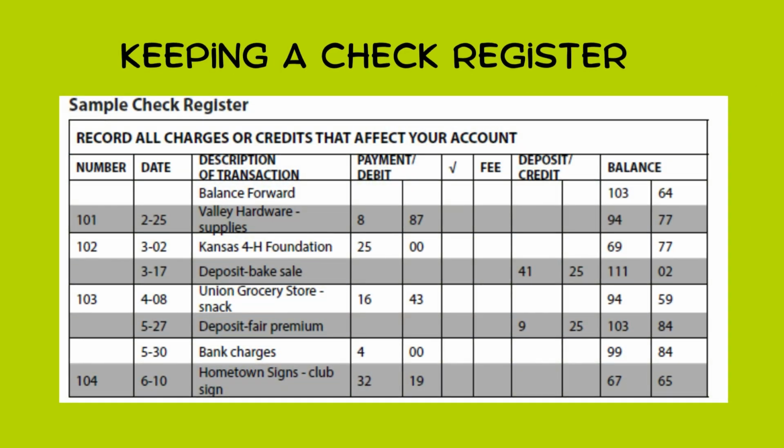All right, so after you've written a check, it's important that you also keep a check register. This is where you register all your deposits, your checks that you wrote, as well as keep track of the funds. So you want to make sure you write the number of the check and the date it was written in the correct column, which is the number column over at the top.